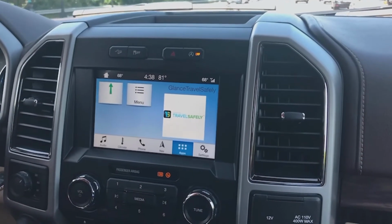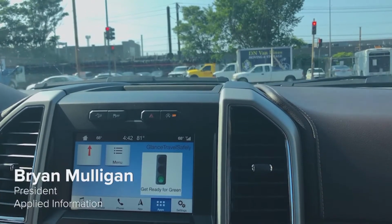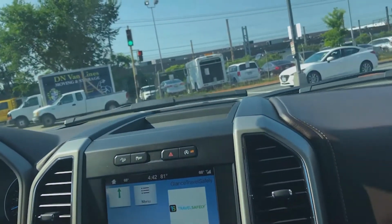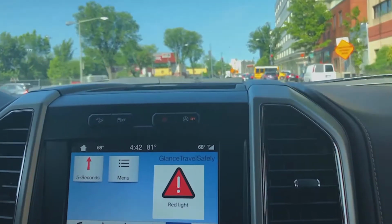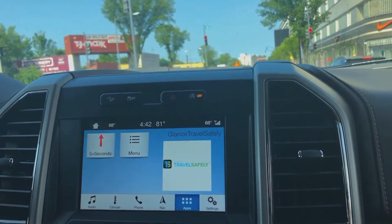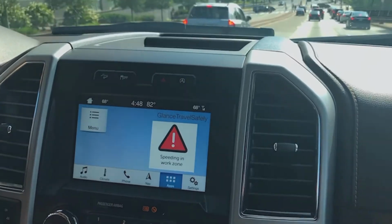This is TravelSafely running in the Ford dashboard. Get ready for green. There's the Ford speakers, the Ford dashboard telling you to get ready for green. Red light. And there's the Ford dashboard telling you that you're about to run a red light. So this is the TravelSafely in the Ford dashboard in a work zone. As you can see, we're making connected vehicle technology available today and helping to make a safer commute for all.